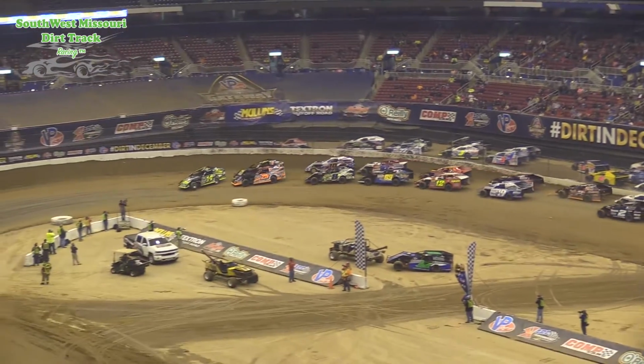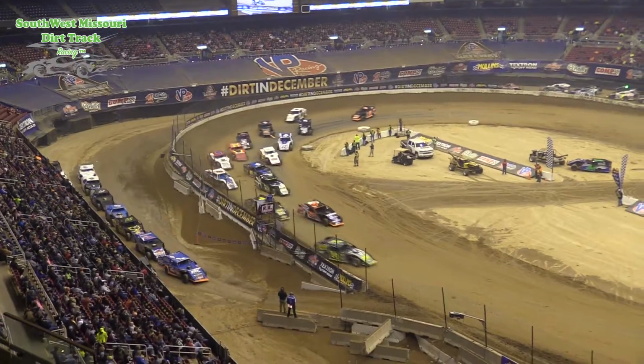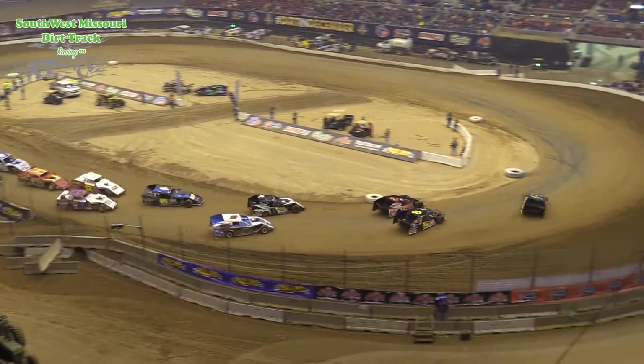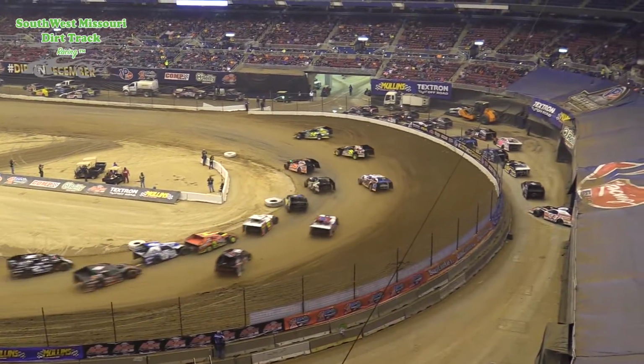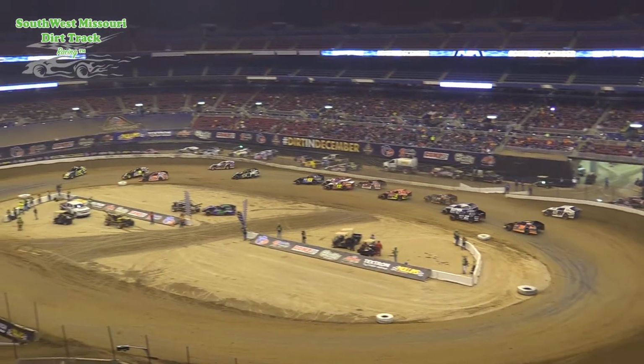We're going green out of turn 4. 1 lap down, 9 to go. Canoyer, your leader. Here comes Weiser. He's going to go after Strickler. Alan Weiser trying to get into the mix. Strickler back to the south side. Good battle for that final transfer spot. Great battle there for second.